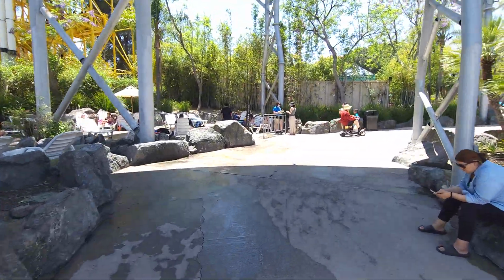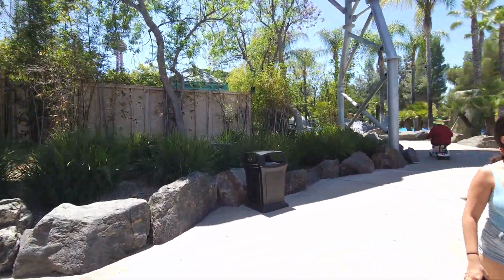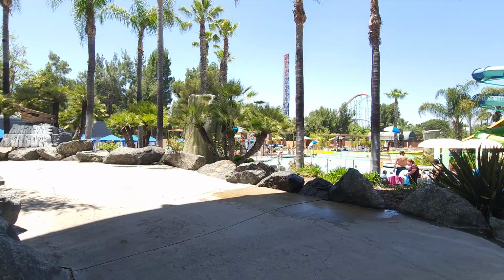And that is Hurricane Harbor, LA. We did a full walkthrough. We went through the entire area. We explored it together because I've never been here before. So this really was a full explore. And it was our 13th park of the year.